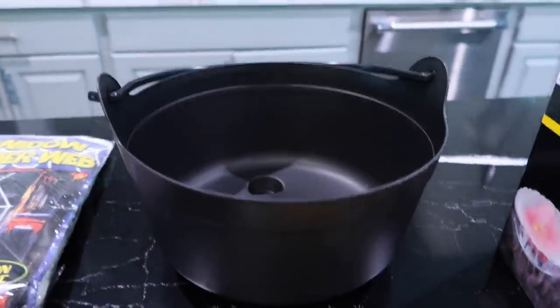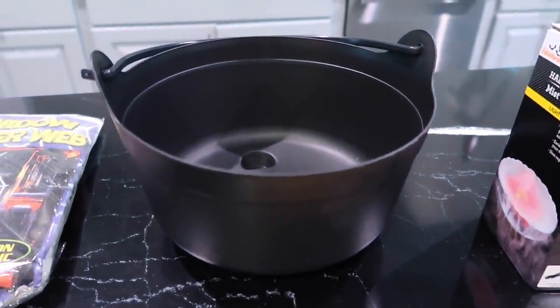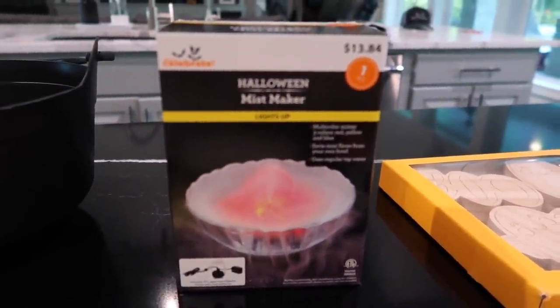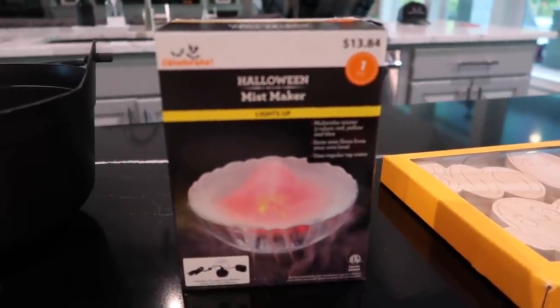These are the cauldrons that I made my kids' Halloween baskets out of this year. I'm going to use them for the candy table. So they will hold candy. Or they may hold this fun little mist maker that I found at Walmart. So you put it in a bowl with a little bit of water and it mists. So this will be fun to try.